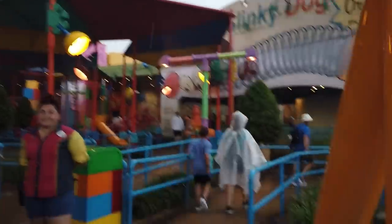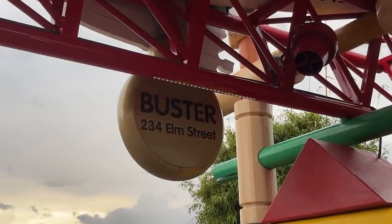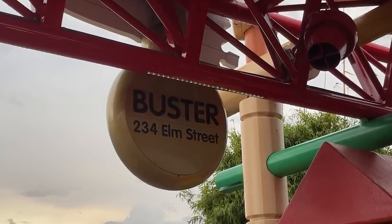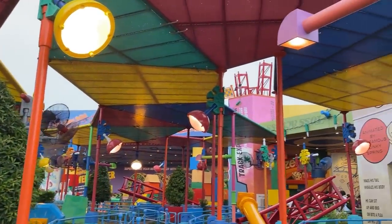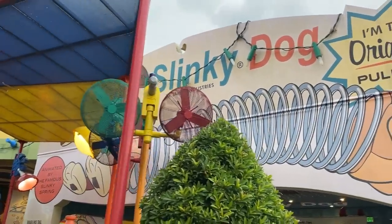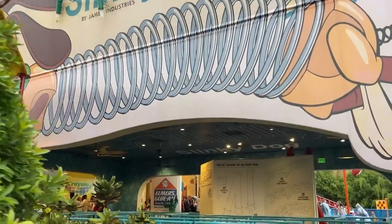The first cute detail in the queue, if you look on the back of the standby wait time, you'll notice it's actually a dog tag for Andy's dog Buster, and there's the address right there on the back of the tag. And then much like the entire attraction is incredibly detailed, so is the queue. You can actually see the boxes of the toys that Andy used. You've got the Slinky Dog box right here, and then you're gonna weave closer to the Dash and Dodge box when you get to the load station.